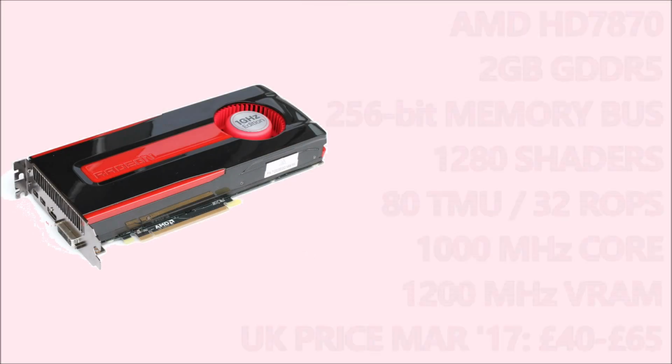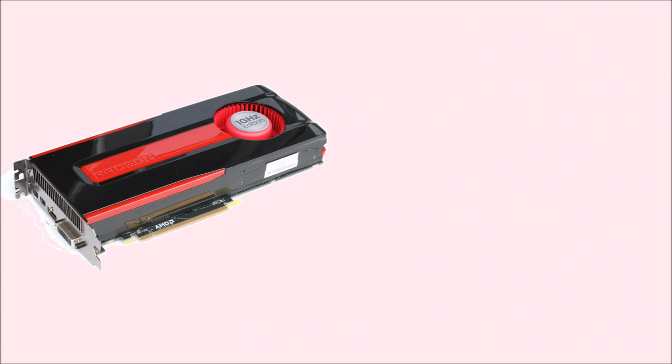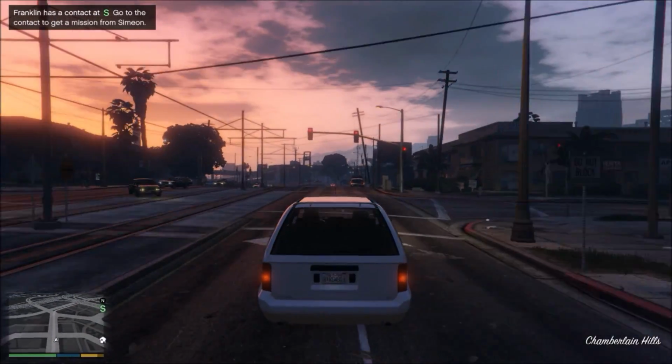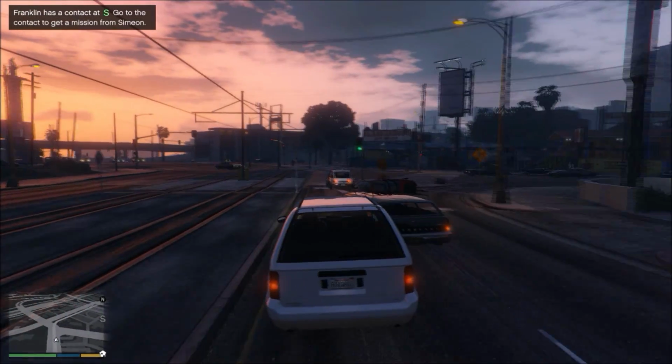The 7870 is built on a 28nm processor and it's based on a Pitcairn XT graphics processor. It features 1280 shading units, 80 texture mapping units and 32 ROPs with a 2GB GDDR5 memory buffer, all connected together using a 256-bit memory interface. The GPU generally operates at a frequency around about 1 GHz and the memory runs at about 1.2 GHz. Prices at the moment seem to hover around about the £40 to £60 mark, and a little bit more if you're in the States. It's also worth noting that this card makes up the basis for the GPU in Sony's PS4 games console, and if you want to see more about that you can click the link in the corner there.